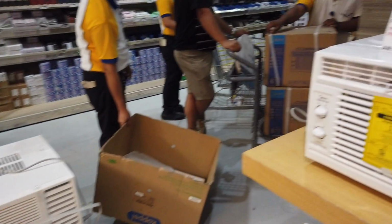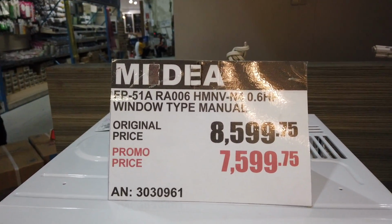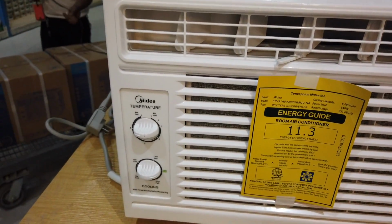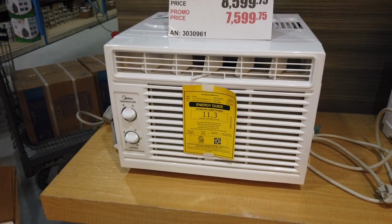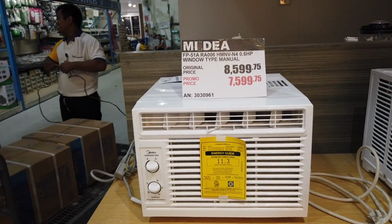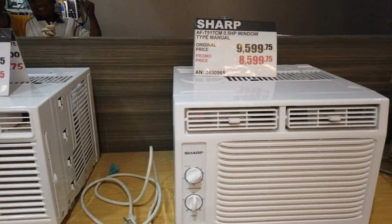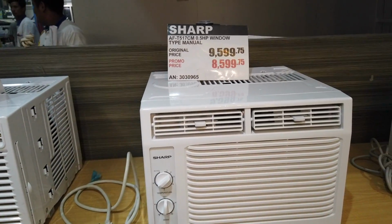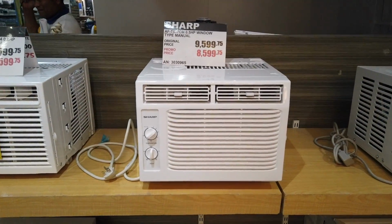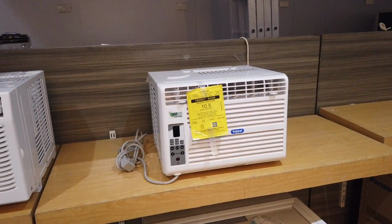So if you're just into, look, just 0.6 horsepower, but the brand is Media, for 7,600 pesos. 0.6 horsepower window type manual. So you got no remote control, and this is the half horsepower at 8,600 by Sharp. Although they have the half horsepower Coppel at 9,500.